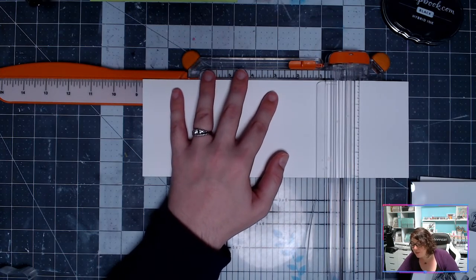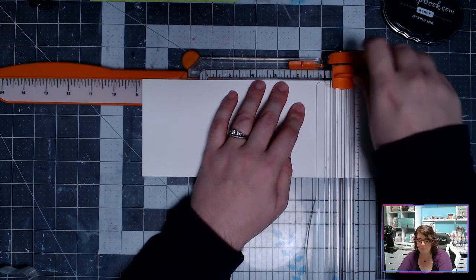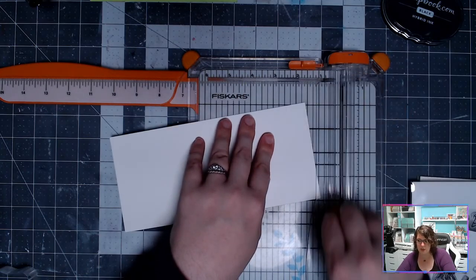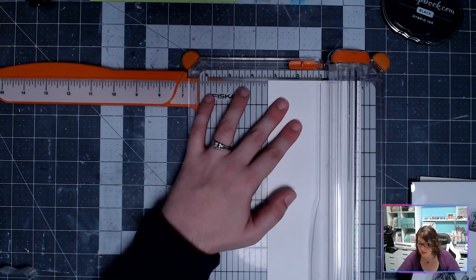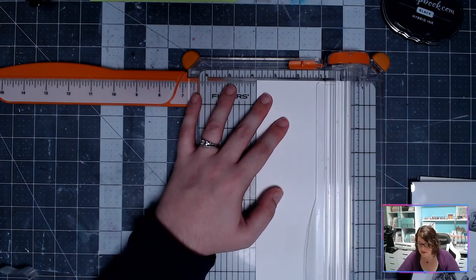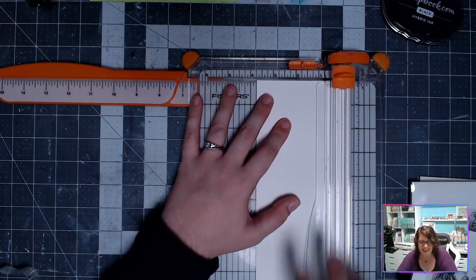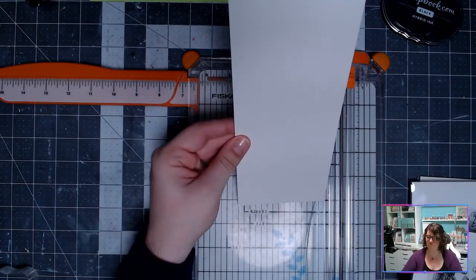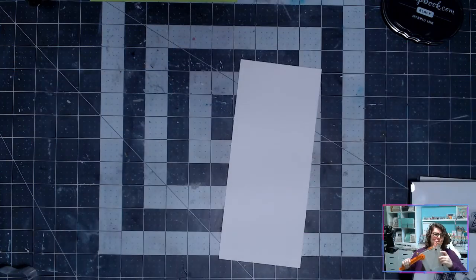I'm going to do 8.75 by 3.75 so that my full card can be 9 by 4. I had to think about that for a second. I'm going to make it 9 by 4. I hope that works out. Hopefully my measurements are not bad. I'm pretty sure that's close. I can't honestly remember.